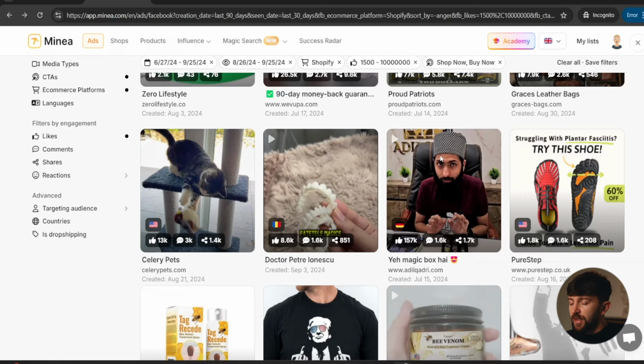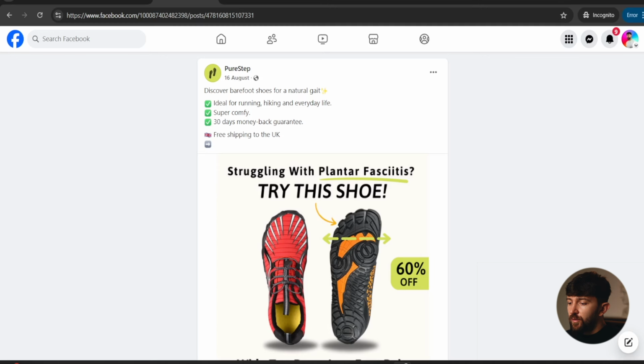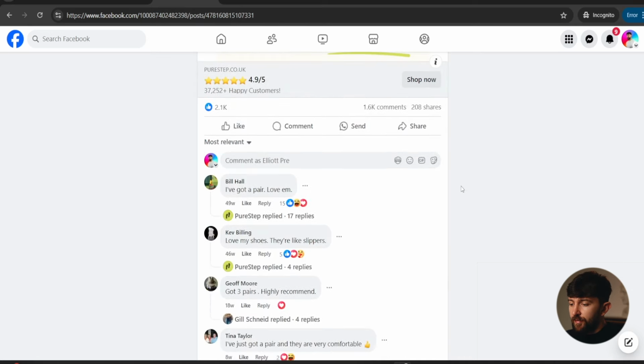But now we can dive deeper into the actual product that we just looked at. So if we just come over to the original ad on Facebook, what I actually like to do is have a look at the comments. If we scroll down into the comments, we can see that a lot of people are purchasing this product. So that way we can already tell that this product is performing pretty well.